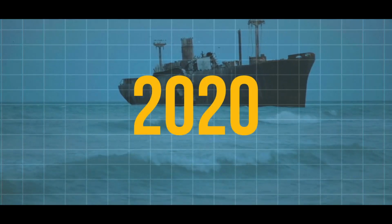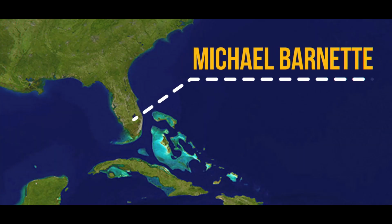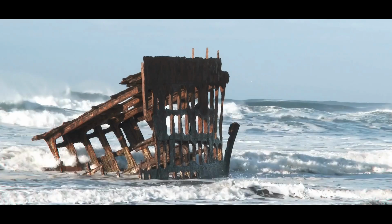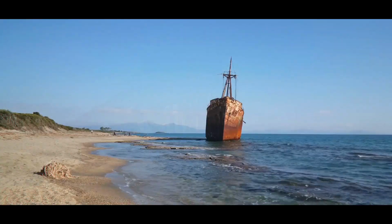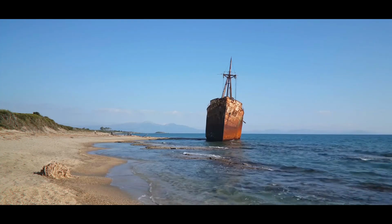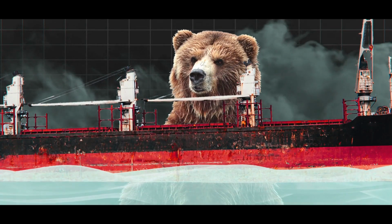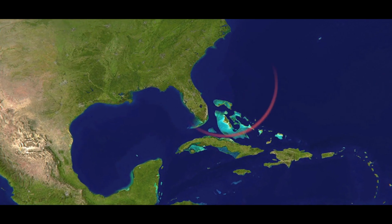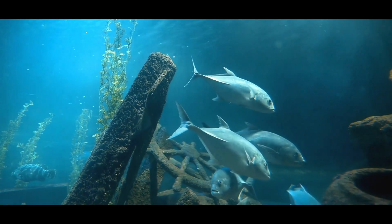In 2020, the Cotopaxi was found. A man named Michael Barnett had moved to Florida to study shipwrecks off the coast. One wreck in particular really caught his attention. It was much larger than the others, and the locals called it the Bear Wreck. It was about 40 miles from St. Augustine in northern Florida, but no one had ever managed to identify the rusty hull.